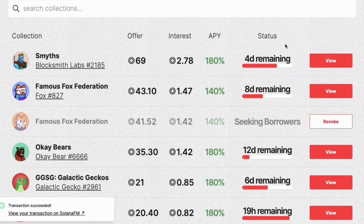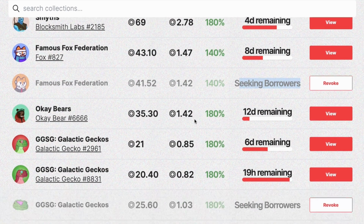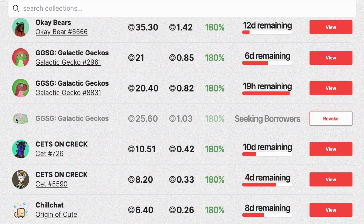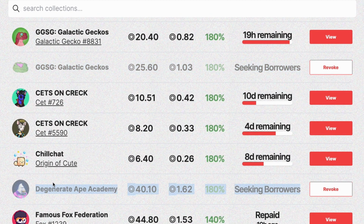Now you can see that the ones that are filled out and have a status are accepted offers. The one that's a little bit faded out is a seeking borrow offer, so it's a pending offer. The other one is a gecko offer, which is gray. And then we've got the Degenerate Ape Academy, which is gray.